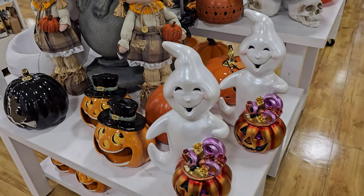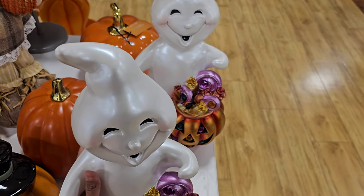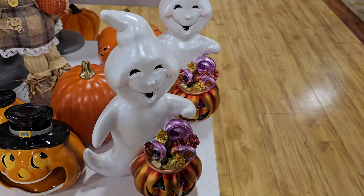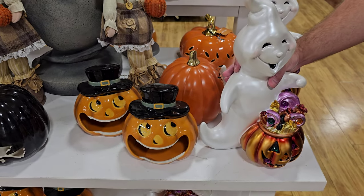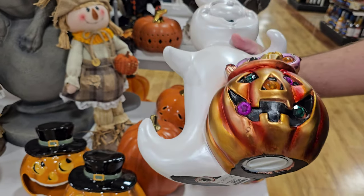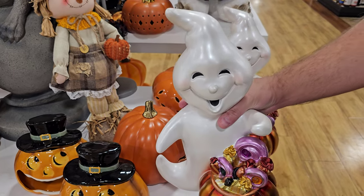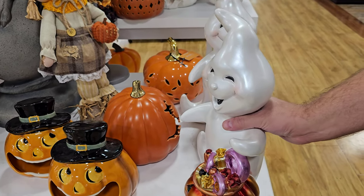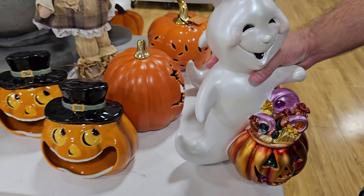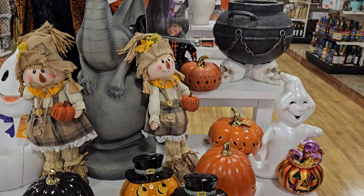Oh, he's cute. He's like that little pearl effect. I have not seen this one. Can you pick him up? I don't want to drop him. He's like the pumpkin treasure. Oh, is it a bank? It's a bank. Yeah. $29.99. That's kind of cool. Where's the slot? No clue. I don't know. But that's kind of cool looking.